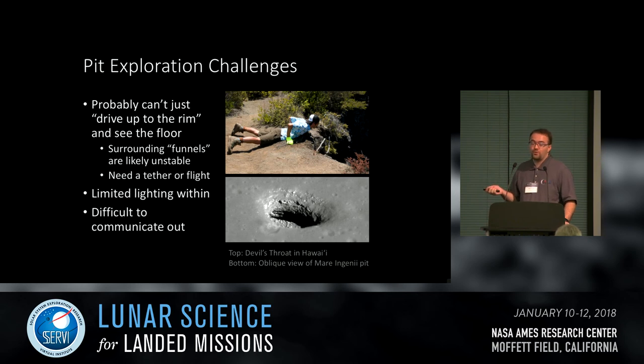Then, of course, lighting is limited. These things are only illuminated for a few Earth days per month. And communications in and out can be difficult because you've got dozens of meters of regolith between the interior and anything on the surface that can see Earth.